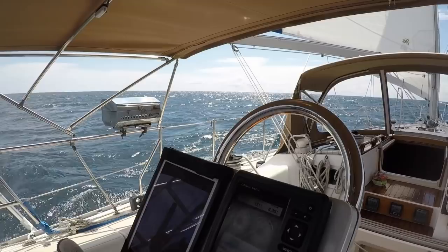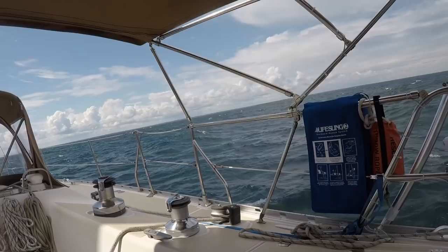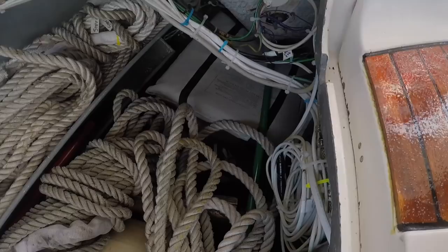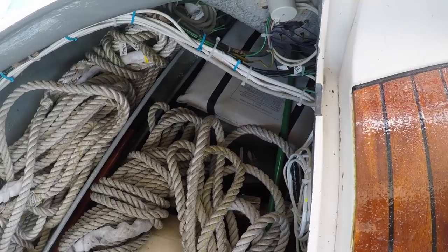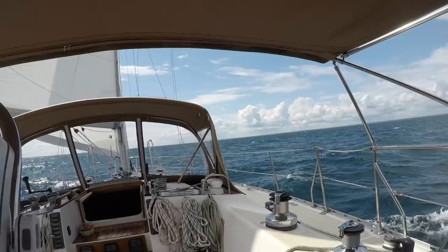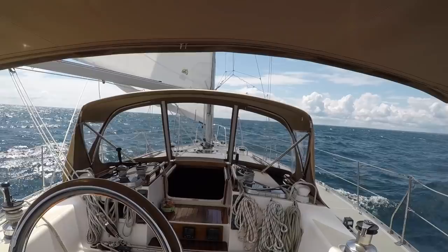So the main part of the autopilot mechanism, oh boy, I'm not gonna be able to see it, but down inside here is a black arm. I'll try to get a better picture of this, but that's pushing against what's called the rudder quadrant and turning the rudder. So that's where all the mechanical parts are going on down there. And then down below in the boat, in one of the aft berths, is the actual compass. It's got its own compass and what's called a course computer, which is all the brains for how it works.